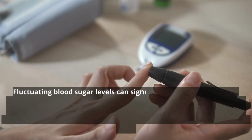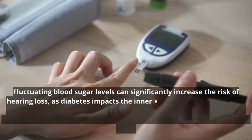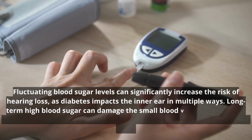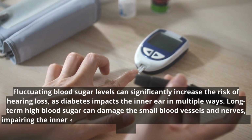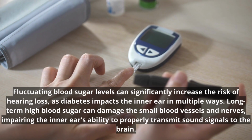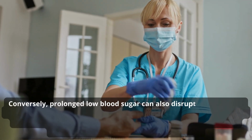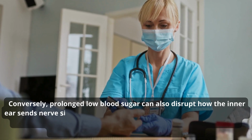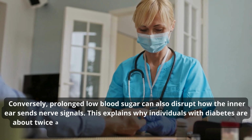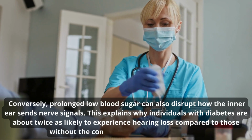Hearing loss. Fluctuating blood sugar levels can significantly increase the risk of hearing loss, as diabetes impacts the inner ear in multiple ways. Long-term high blood sugar can damage the small blood vessels and nerves, impairing the inner ear's ability to properly transmit sound signals to the brain. Conversely, prolonged low blood sugar can also disrupt how the inner ear sends nerve signals. This explains why individuals with diabetes are about twice as likely to experience hearing loss compared to those without the condition.